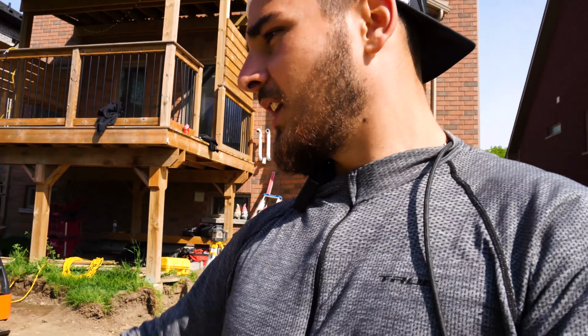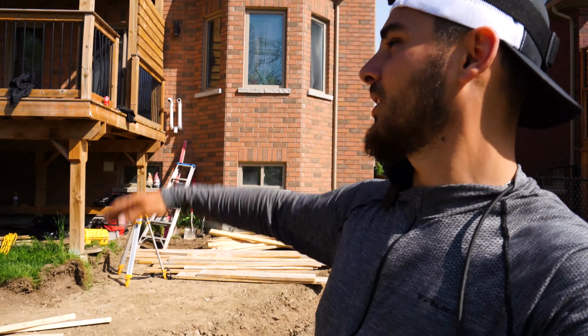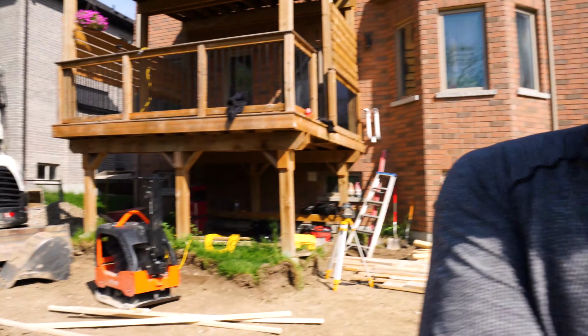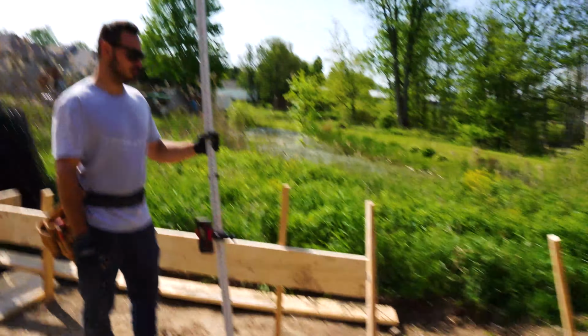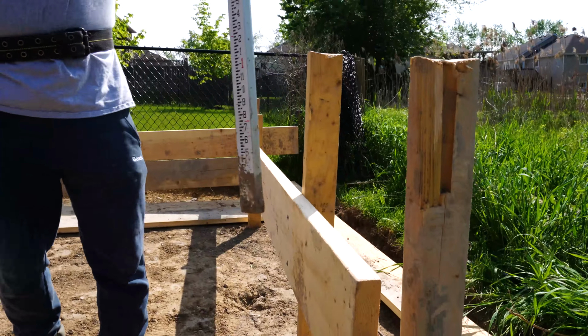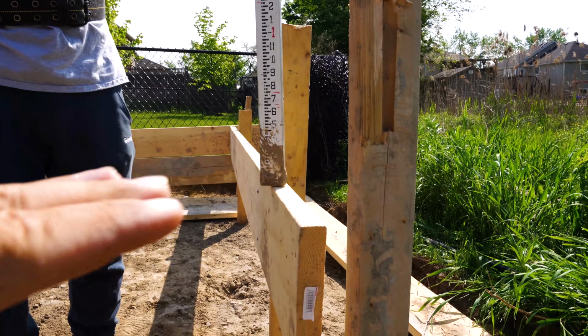And then obviously when you're setting a pool, you can't have your pool sitting all the way up or so low in the ground that you see a bunch of dirt everywhere. You have to find the sweet spot for it. So what we're doing now is we are benchmarking this wall. This retaining wall here is pretty much the level of the patio.